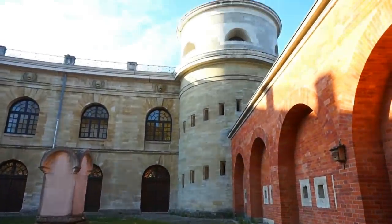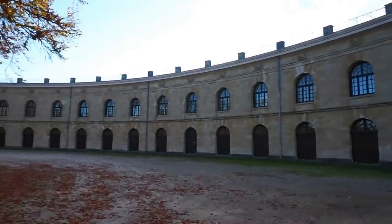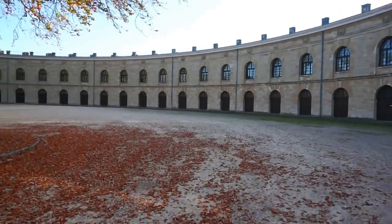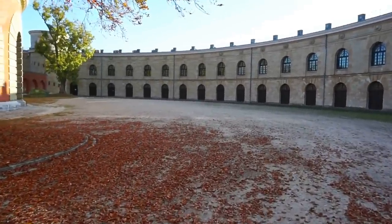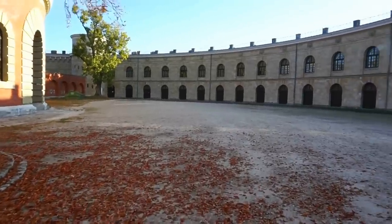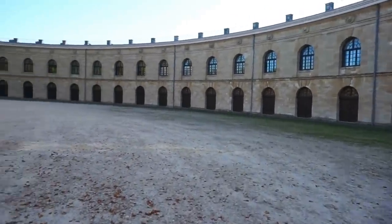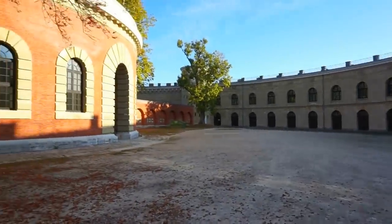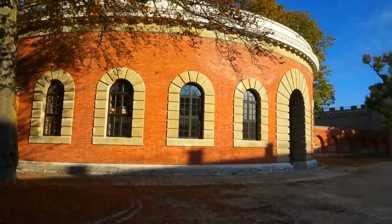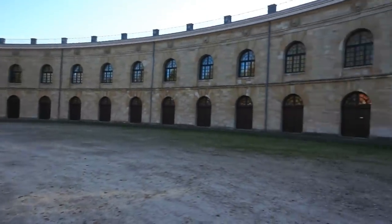Here's the corner tower, round. What a unique architectural style for a palace. It is circular. Everything represents the geometric shape of the circle, including the towers right there, and this huge building here inside the courtyard. Absolutely beautiful.